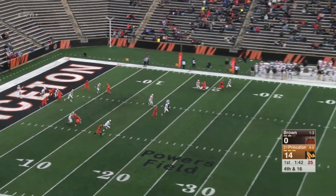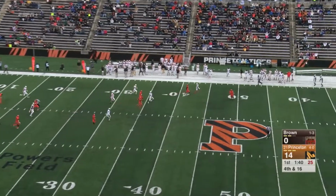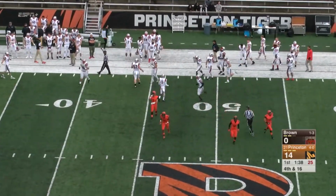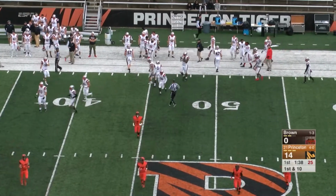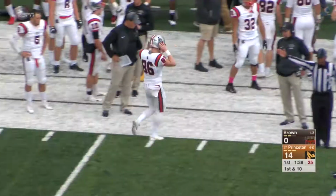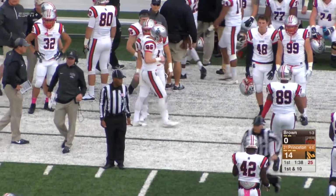From his own end zone, Kopech puts away the punt. And that one out of bounds. This will be great field position for Princeton. They call him at the 34-yard line. Just a 29-yard punt.